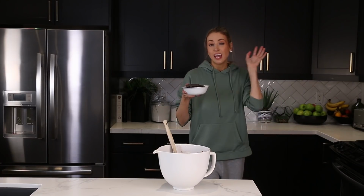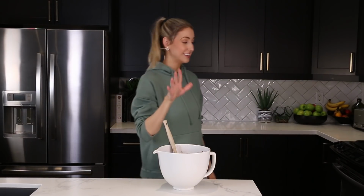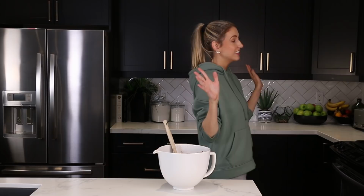Now I'm gonna go and melt 8 ounces of dark chocolate, and this is going to get into the batter. But is that all the chocolate that's gonna go into this? No, it is not. We're also chopping stuff to go in here. This is a full experience with these brownies.